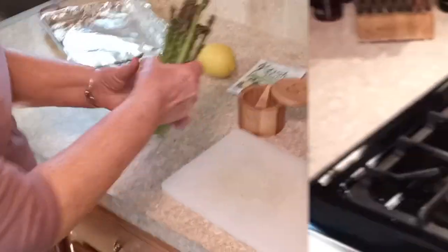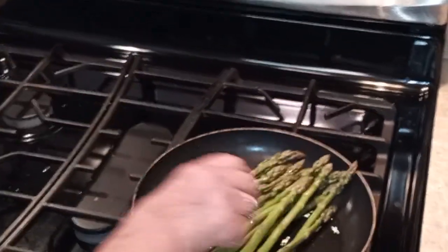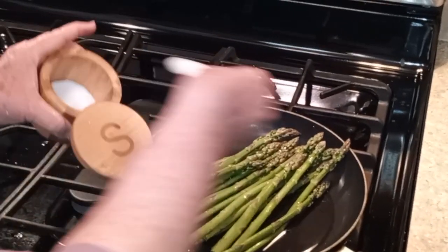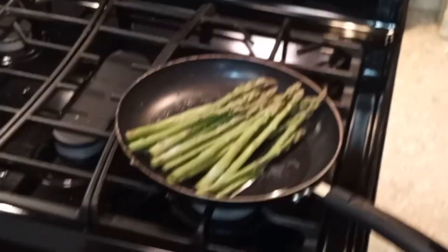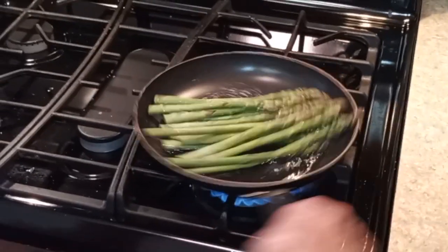Now this part we're going to cook or steam in water, so we'll have a little moisture in the bottom of your pan. And you put it in. I add the salt on top. Is this how you do it, Sue? Absolutely. And then you just bring it to a boil, and you let it go.